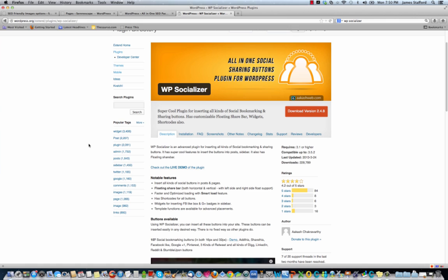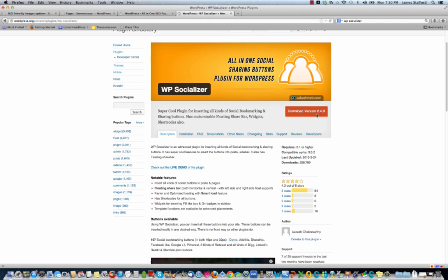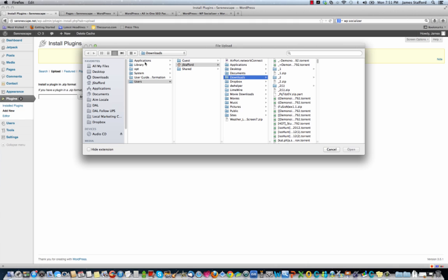So what we'll do is install this. We can either download it here, save file, and then upload the zip file. We'll go back over to the plugins page, add new, and you could search for it as well here, but we'll just upload it since we've already downloaded it from their website. So browse, and it should be right there. And then open that.